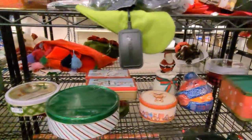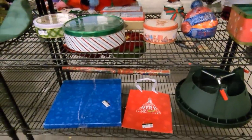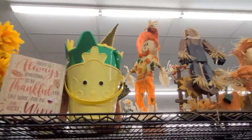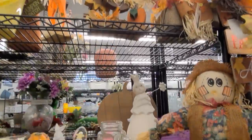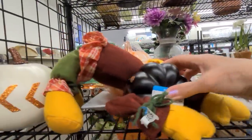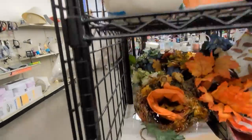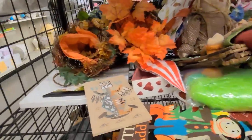Lots and lots of tins over here. We are here in the figurine and knick-knack aisle. The first section is seasonal. Some fall bits, scarecrows and pumpkins. Wreaths and cornucopias.